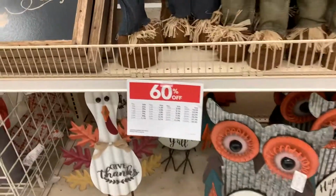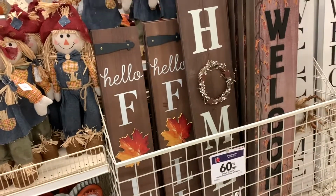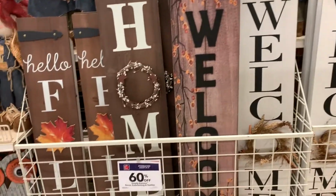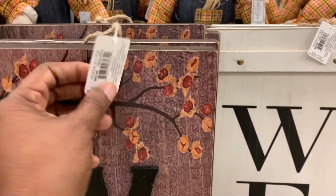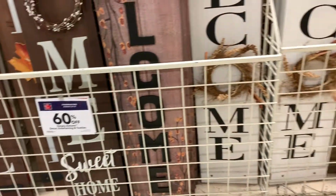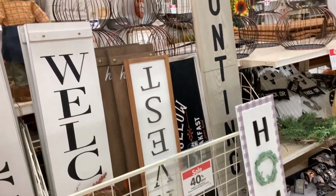Look at that. That's a $30 sign. Now it's $12. And everybody knows how expensive these stand-up signs are. So these are a big sale right here. Now these tall welcome signs, they just look like they fall red in the fall with the colors in there. Look at these, $70, and now it's $28. I don't think you're gonna find a better price on those. Those things usually are very expensive. You can see the price, $70. I've seen them more than that.